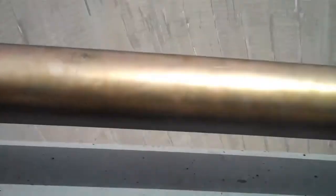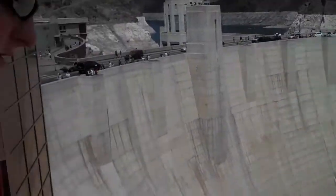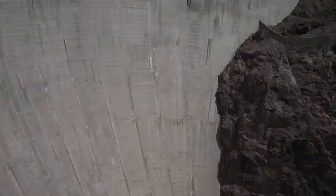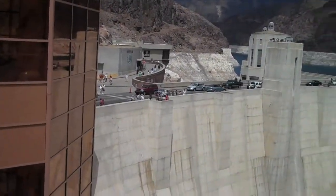Okay, here at the Hoover Dam. Imagine an upside-down pyramid. This massive gravity structure contains 3,250,000 cubic yards of concrete, enough to build a two-lane highway from San Francisco to New York City. Big dam.